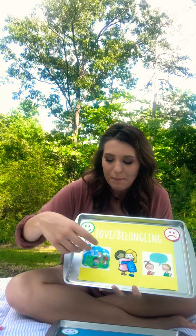Next is love and belonging. This shows children playing together, shows hugs, and shows talking. We all need to know that we are loved and that we belong, and people taking the time to talk to us or play with us or love on us, that shows us that. So let's say that little Susie, she did have her mama to love on her a little bit. So we're going to put it over here with a happy. She feels like that need was met because her mama was there to care for her.